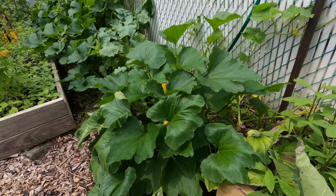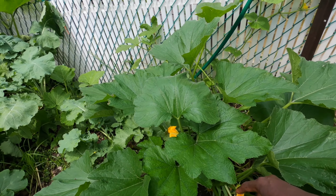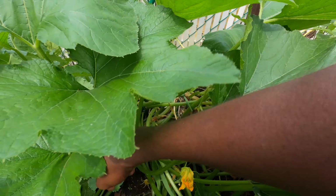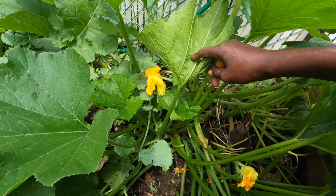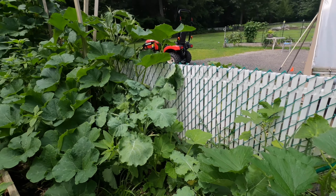And then we have a zucchini that we planted in the ground over here. We harvested it once already. We have some smaller ones that are trying to come out. So within a week or two, we should be able to harvest the zucchinis that are coming out.